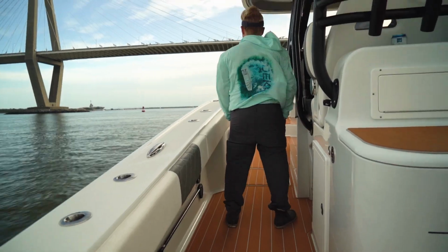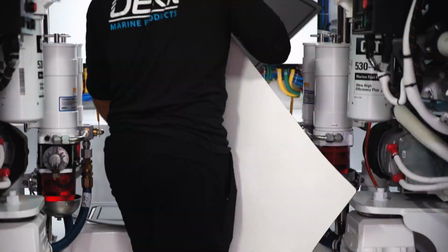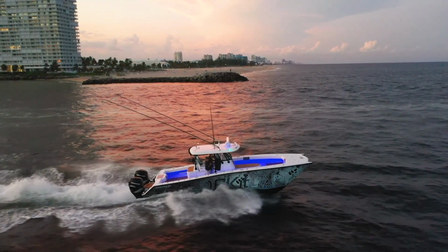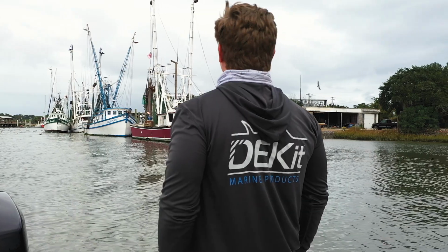What's most important to us is to make sure that we're delivering the absolute best. We think that DEKit should be on every single boat that's on the water, period. See some of the projects that we've done that are similar to what you have. Then reach out to us. Or you can get on our website, put in your address, and find the closest provider to you.